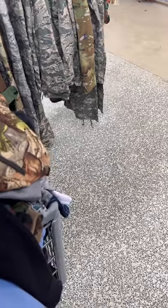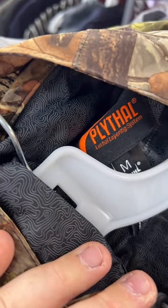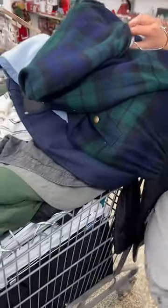How much is Plyfall? I don't know. How much is Plyfall? Did anybody look this up? How much is this? I have questions. You have questions. For the chat, I know you said women's, but it's a wool jacket. Oh, that's probably worth picking up.